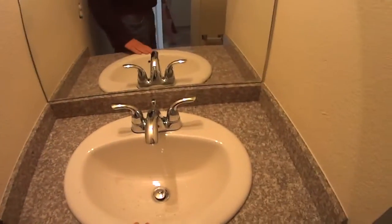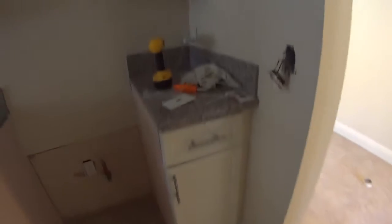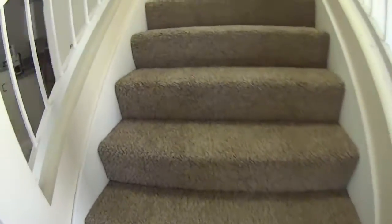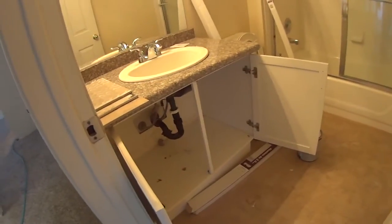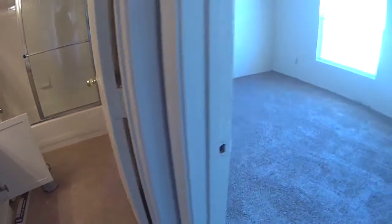This is what the counters will look like. So they just pulled the cheap, damaged tops and put nice tops in there. Tops look good. None of the crown molding is in up here yet.